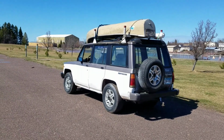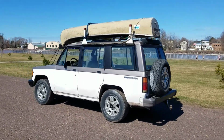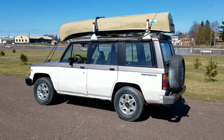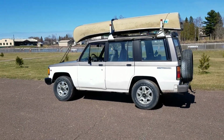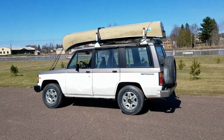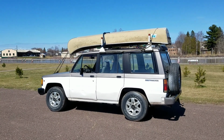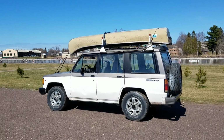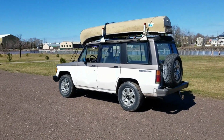Okay guys, I'm not going to bore you too much on this. Everyone's seen an old SUV before, but in a nutshell, I've always been a Toyota guy, and lately I've been looking for a good deal on a third generation Toyota 4Runner, and they have doubled in value in the past year or so. I don't know exactly why, but they've always been great machines and they've always kept their value.